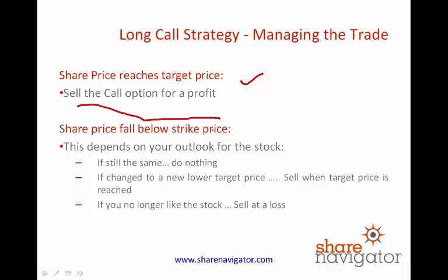If the share price falls below your strike price, it really depends on your outlook for the stock. If you still think it's going to go up, do nothing and give it a chance to work out. If not, it's changed to a new lower target price, and then you've got to look at selling maybe at a slight loss in the position. It's as simple as that. So managing this trade is all about selling these call options just before their expiry.